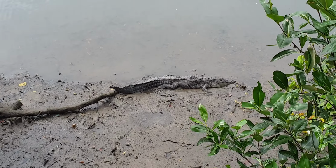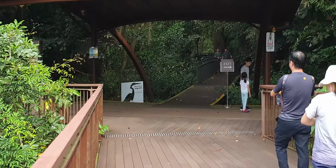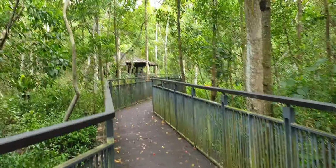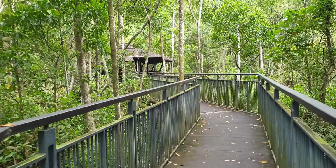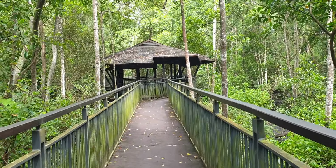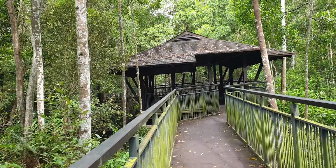It is warming up. The sun is not out completely. They love to bask in the sun. Shaded area of the mangroves boardwalk. All you hear are insects. I'm so happy it's not a crowded day, although it's a Sunday and there's a public holiday next day, the festival of Deepavali. So this episode will be posting after Deepavali, of course.